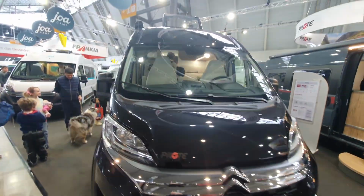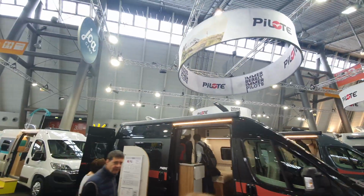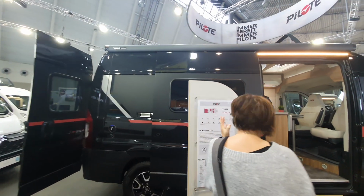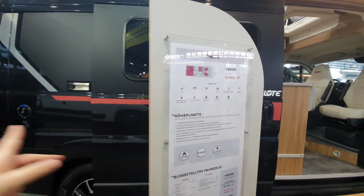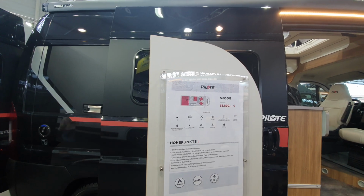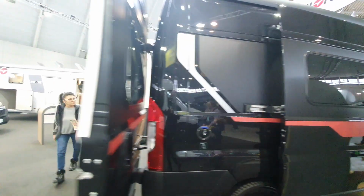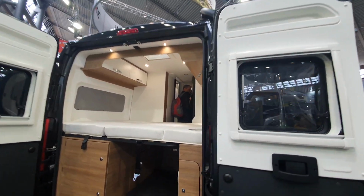Citroen basis. Very similar to the Fiat Ducato, as I said earlier. And this thing here is a 6 meter motorhome, and the cost of this is 76,000 in excess of. And freshwater tank 110, wastewater tank 80, 599 centimeters in length. It says there 600, but I'm sure it's 599.